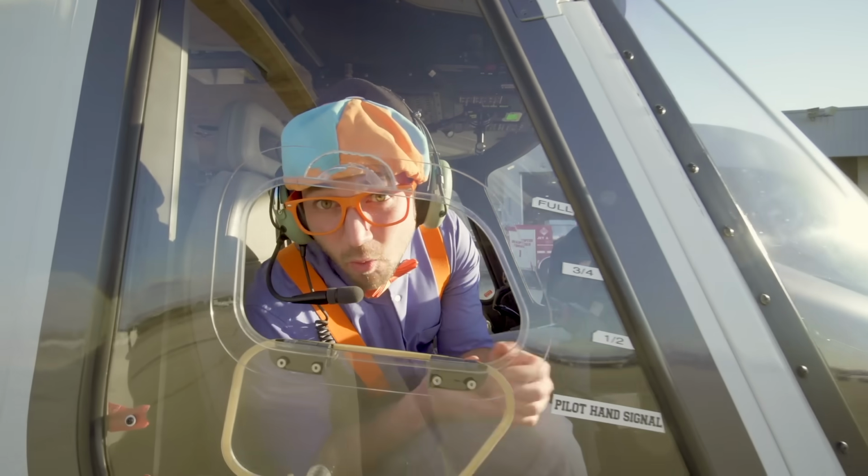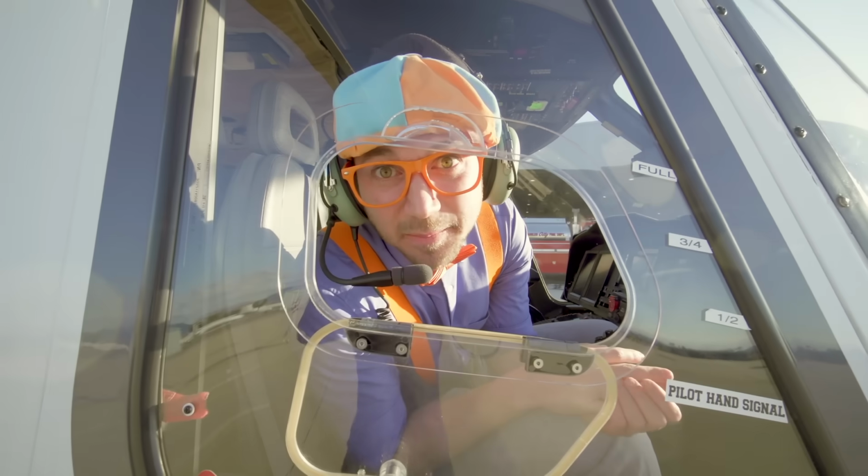Inside the cockpit while the tug tugs the helicopter.